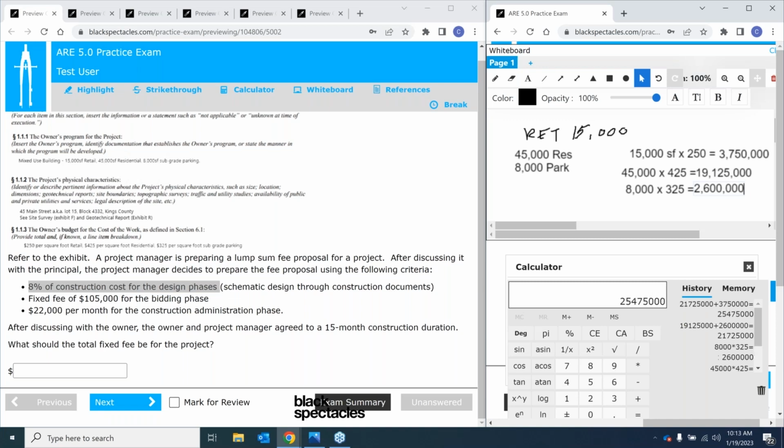All right, so I started with the middle number, which I wouldn't necessarily recommend, but that's just what I clicked on. All right, so it looks like our total cost is going to be, I'm using my cursor to represent the commas here so I can read it. Our total construction cost is going to be $25,475,000. Even, it looks like. All right, so that's good.